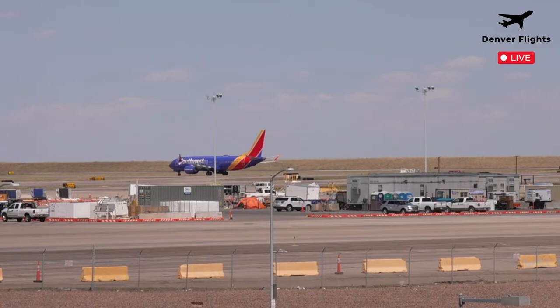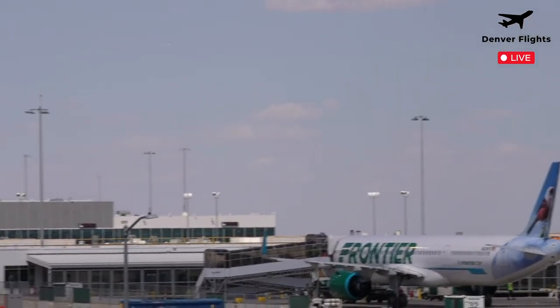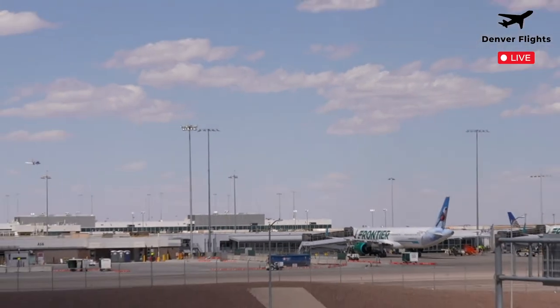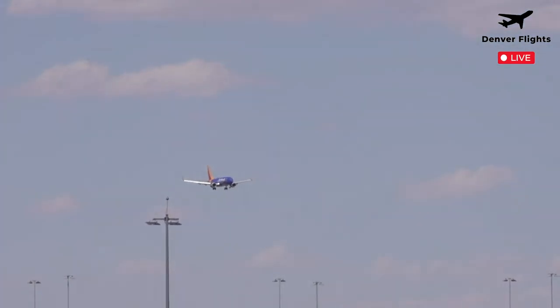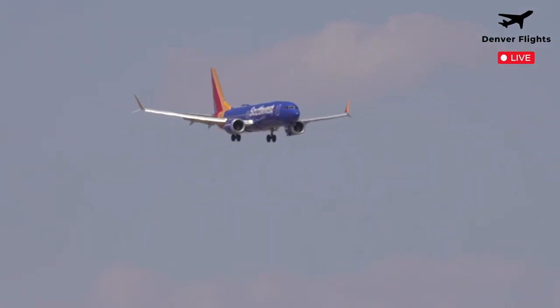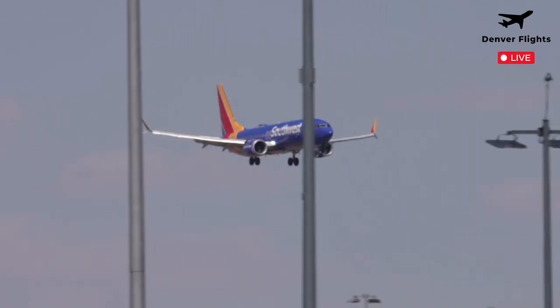right. Yeah, Southwest pilots are some of the best. Absolutely. Checking out with that Southwest 1177. Here we go, from Philadelphia. Where is it? Where is it? There it is. There it is. Winds are gusting 21 right now, guys.